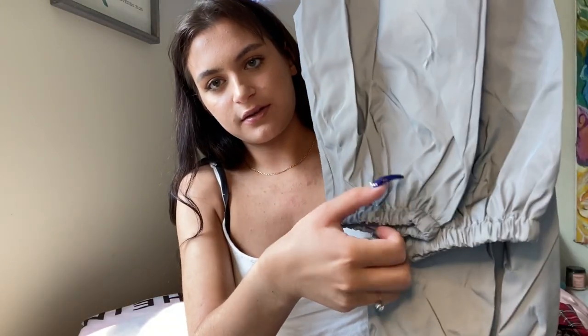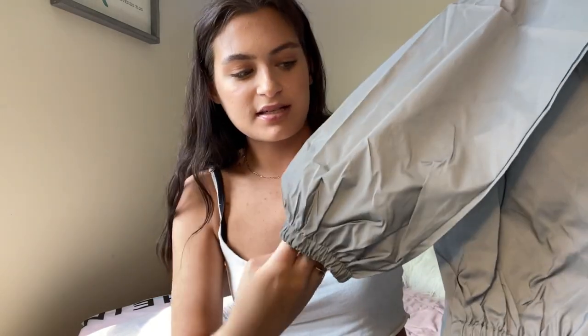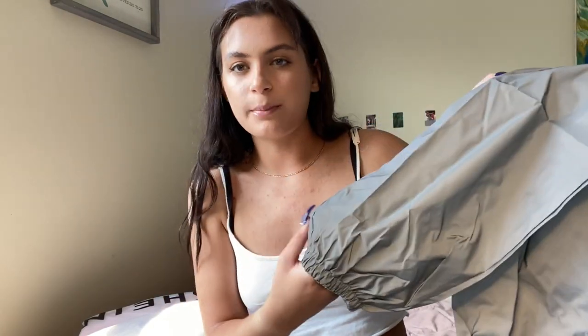Once again, these have these little things on the bottom. They're pretty stretchy. It just feels like a rain jacket. Like, that's exactly what it feels like, which I feel like I would expect it to feel like that because of the material that it is and the reflectiveness of it. It's like a windbreaker, kind of.